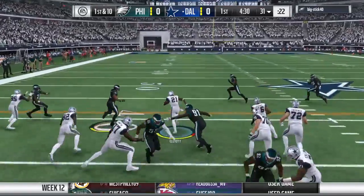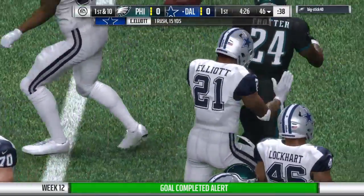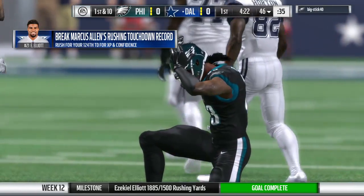Now the first carry for Ezekiel Elliott. And able to get this one across the 45 before he's brought down. And a nice carry there of 15 yards. Absolutely love the run right there.